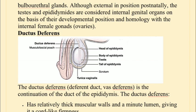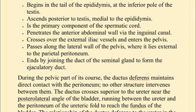The ductus deferens passes along the lateral wall of the pelvis. Here it lies external to the parietal peritoneum, and it finally ends by joining the ducts of the seminal gland to form the ejaculatory ducts. You must know that during the pelvic part of the course of the ductus deferens, it maintains direct contact with the peritoneum, so you have no other structure intervening between the ductus deferens and the peritoneum in the pelvis.